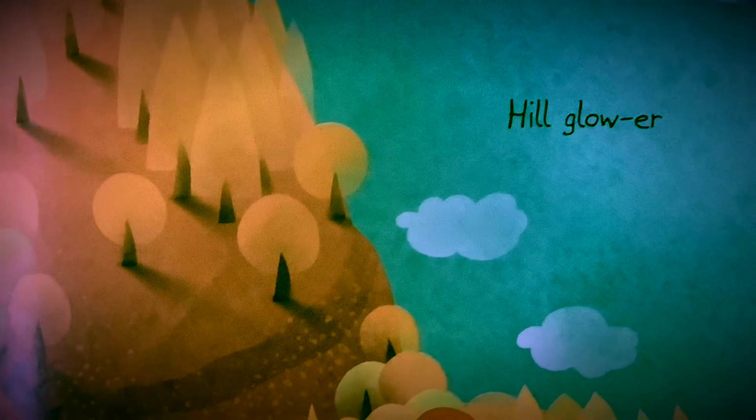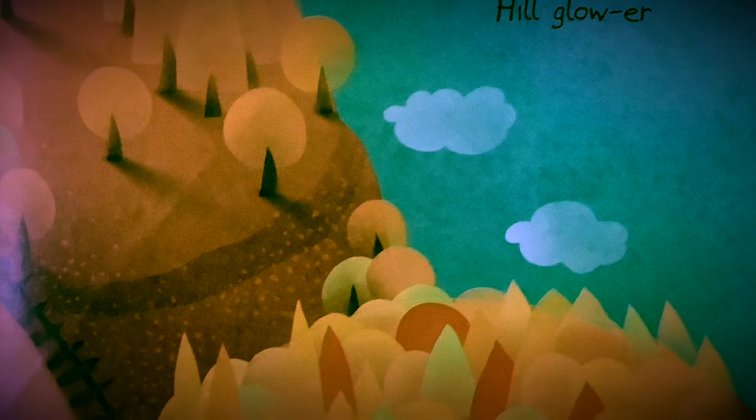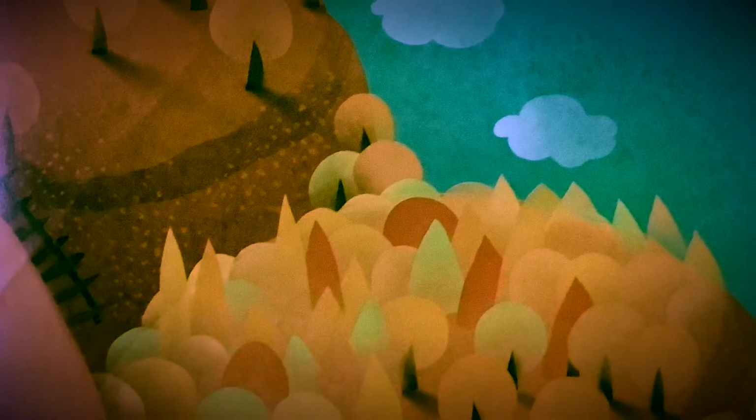A leaf can be hill glower. In fall, the weather cools off and days grow shorter. Leaves stop making chlorophyll, the substance that turns them green. Then we can see the gold, orange, and red colors of some leaves.